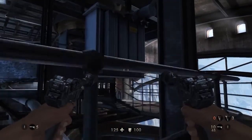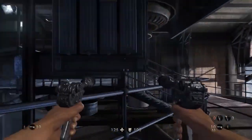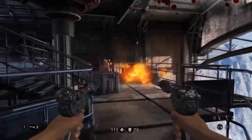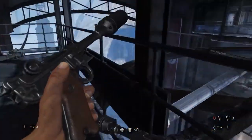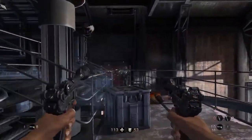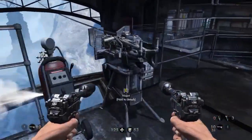However, Wolfenstein: The New Order is also priced at $10, and I haven't played the full game, so I don't know if I can really recommend that, but it's probably going to give you more enjoyment out of the $10 that you spent, so I guess I'll recommend that over The Old Blood, but Wolfenstein: The Old Blood is still a pretty good game.